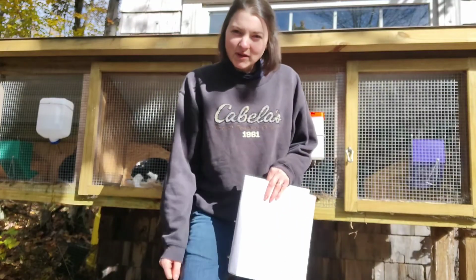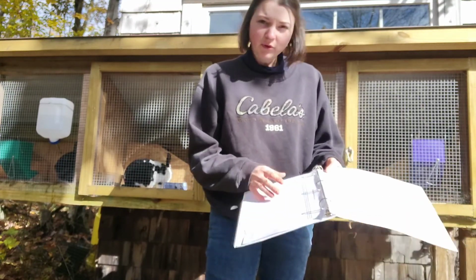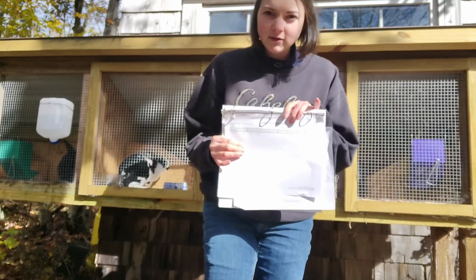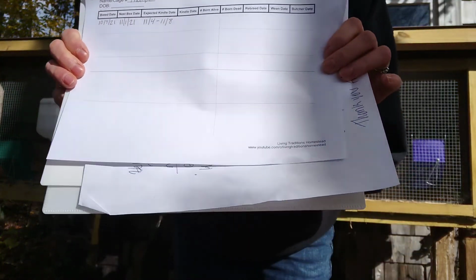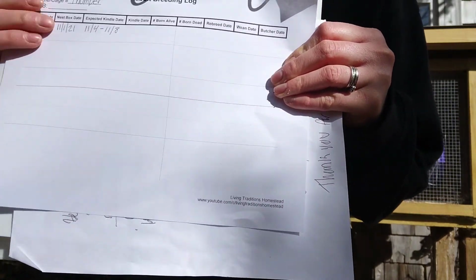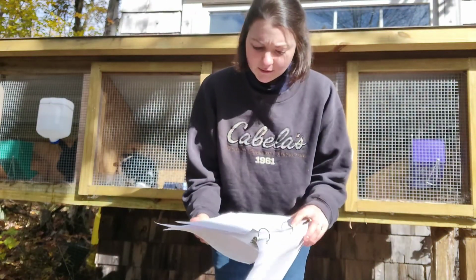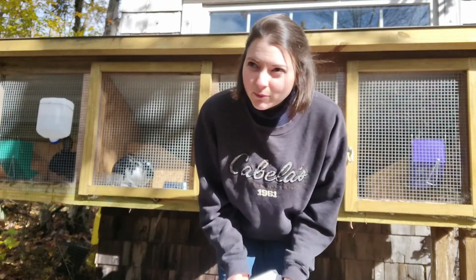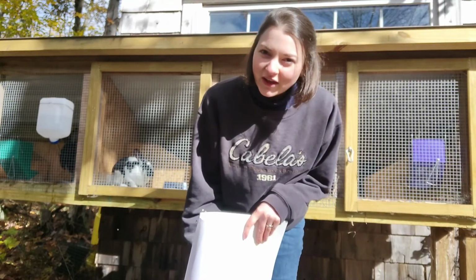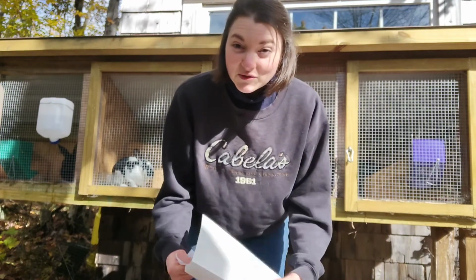Today I'm going to introduce Thumper. She is pregnant right now and she's due on November 4th. We got these neat little rabbit breeding logs from Living Traditions Homestead. You can check out their link right here and print one out for yourself if you're raising rabbits. This is the first time we're breeding Thumper, so we're really excited. It was a bit of a challenge to breed her for the first time, but we're seeing a lot of signs that she's pregnant.